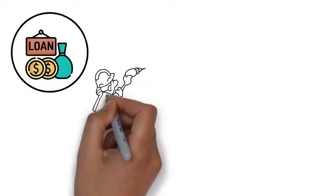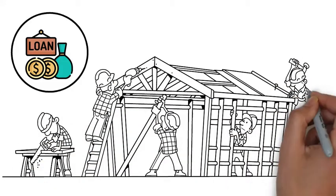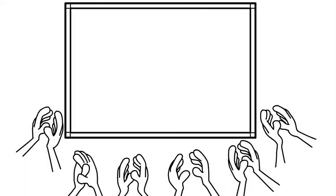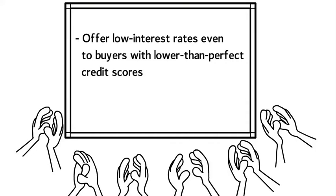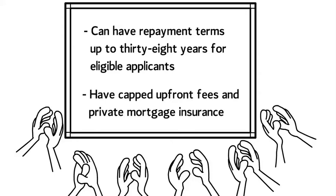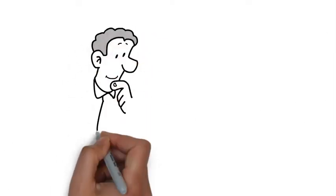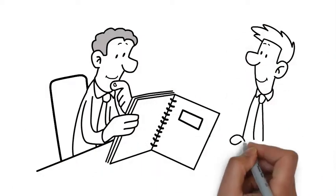Depending on your specific loan, these government-backed debts can be used to purchase, construct, and renovate homes in eligible areas. USDA loans are unique among most mortgages in that they offer low interest rates to even buyers with lower than perfect credit scores, don't require a down payment, can have repayment terms up to 38 years for eligible applicants, and have capped upfront fees and private mortgage insurance. But to qualify for a USDA loan, you must meet specific terms and conditions.